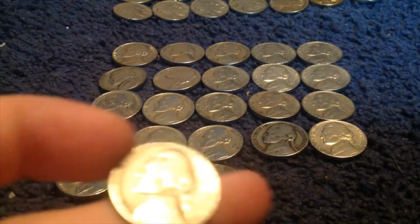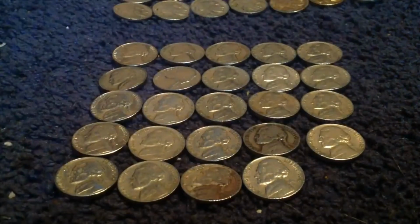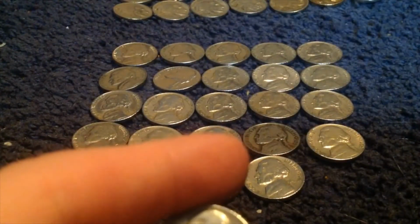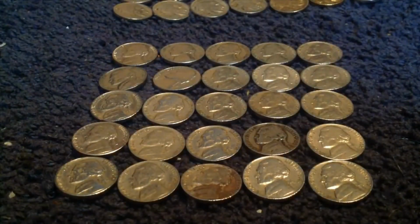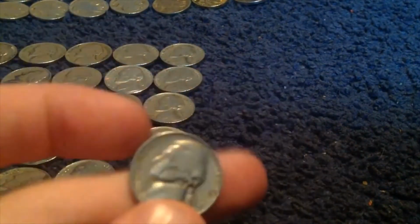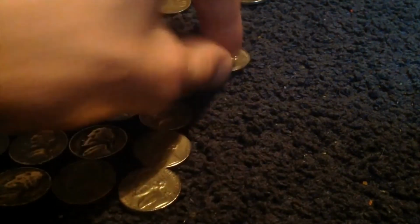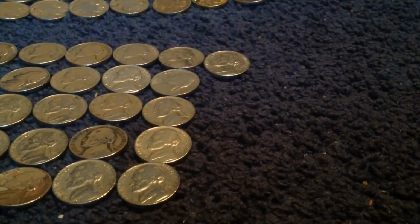Now, 1941 plain? That's awesome. Now I have a few more coins, and then we can do book two. Now we have a 1959 Denver Mint. Awesome. Now we're up to the very last, so we're going to move this way. So now we have a 1961 Philadelphia. This is a 1940 plain.